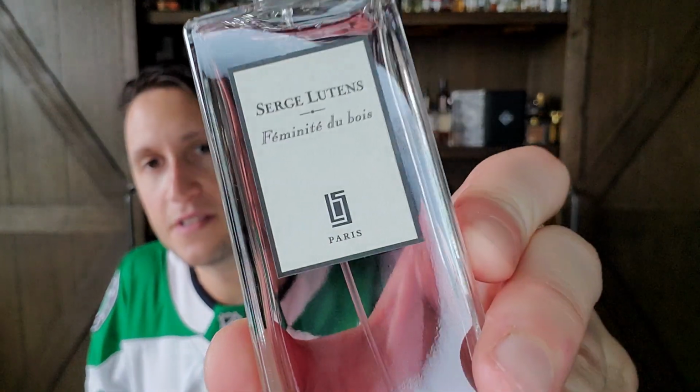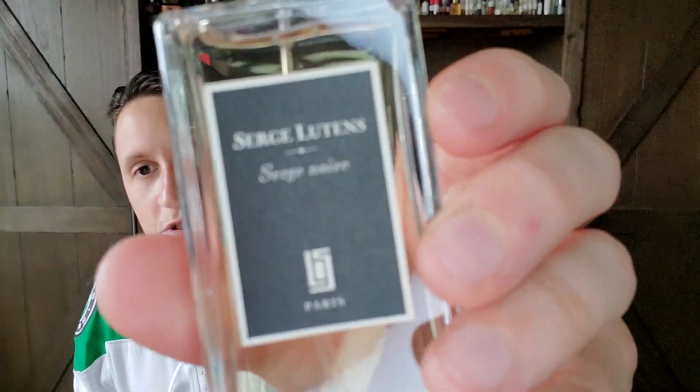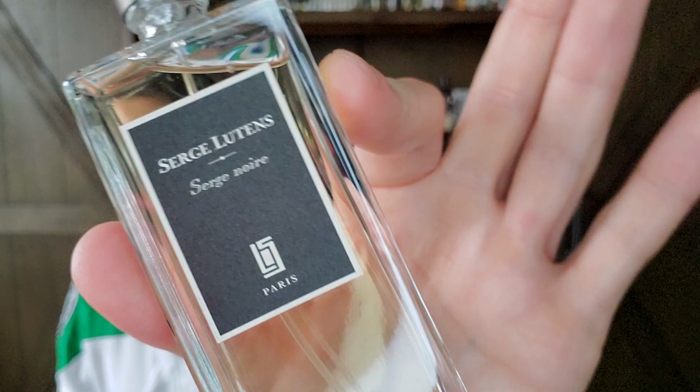If you've smelled some of his work, like Feminité du Bois, right? Christopher Sheldrake, Pierre Bourdon, and Serge Lutens were the perfumers. And this is fantastic stuff. They've mixed this with plum and a couple other things, but really the heart of it is the femininity of wood, and it focuses on that cedar note. And then later on, Serge Lutens put out this. This is Serge Noir, which he claims is his signature scent.